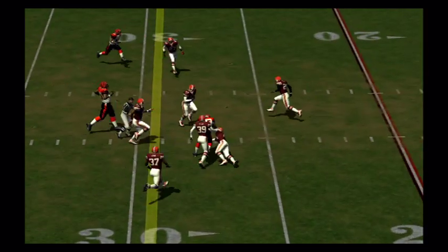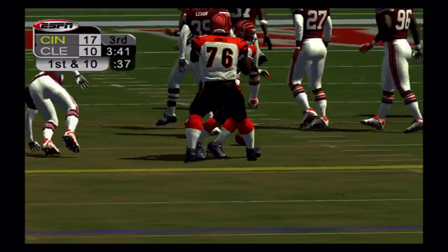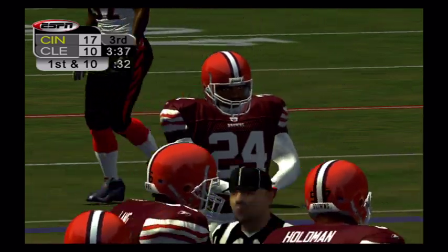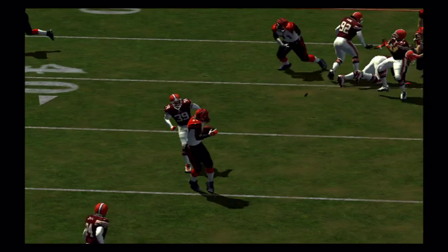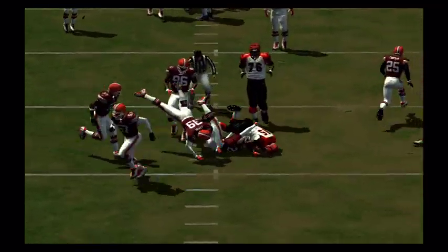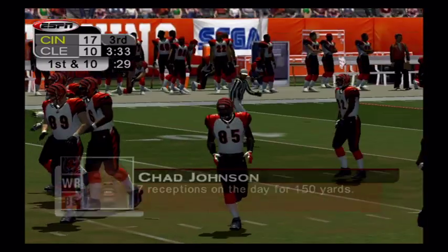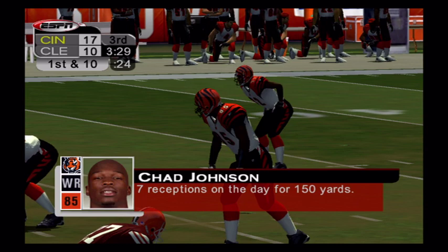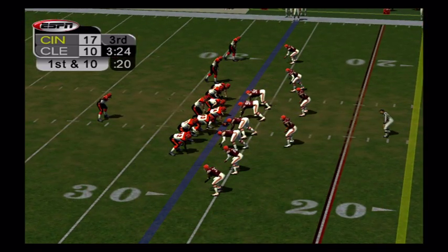Palmer zings it to the right side, and the ball's caught at the 29. Hunted down at the 26. It will be first down. Carson Palmer gets it past the defender and into the arms of his receiver. That's a great play. Check it out. Ooh, nice, accurate throw. Another short pass and another completion. He's really got the short passing game working today. Just nickel and diming him. Oh, look there. 150-plus receiving yards. He's been making plays all game long.